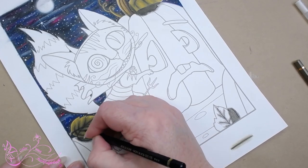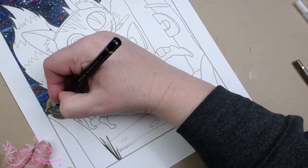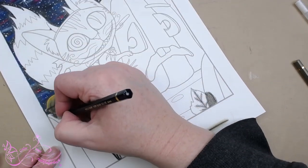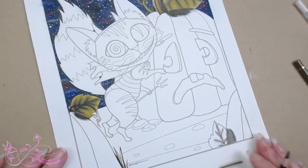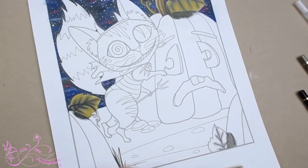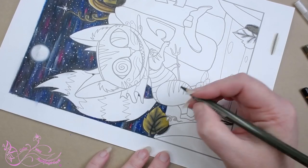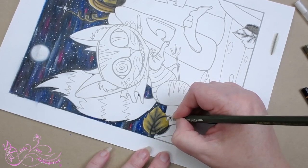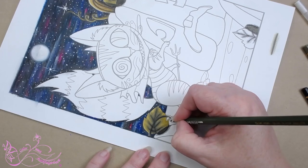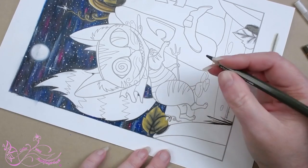Not even going to cover over with the blender, I don't think. I think it looks pretty good. Just adding in that shadow a little bit more. And that one's done. So I'll just do the vine, just coming in on the bottom and the left-hand section of this one to add in the darker shadow area.